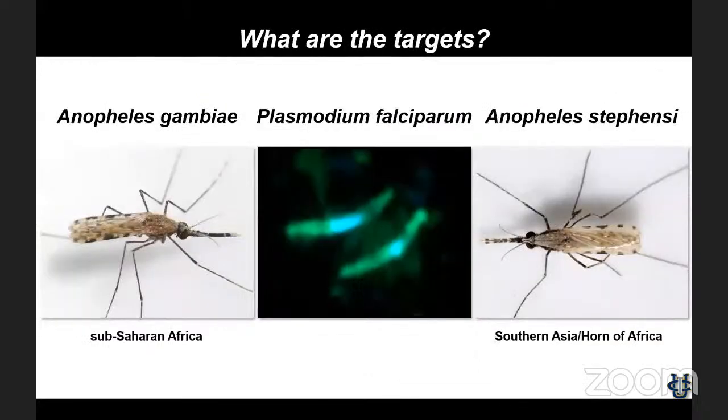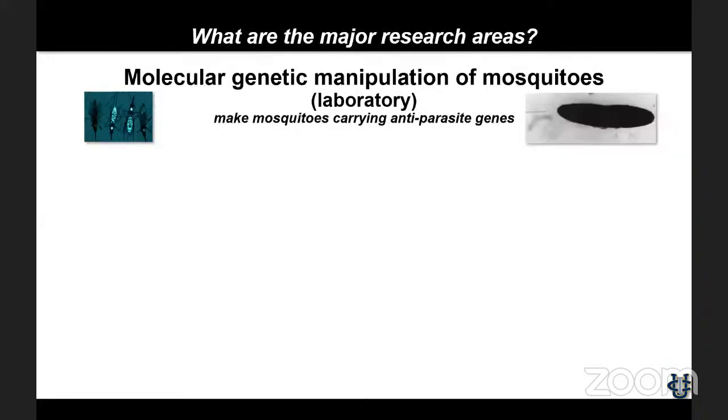The targets that we're going to be talking about today are two vector species: Anopheles gambiae, which is in sub-Saharan Africa, and Anopheles stephensi, which is in southern Asia, but now has been apparently invading the southern horn of Africa. And our primary target is the human malaria parasite Plasmodium falciparum, which causes the majority of morbidity and mortality related to malaria.